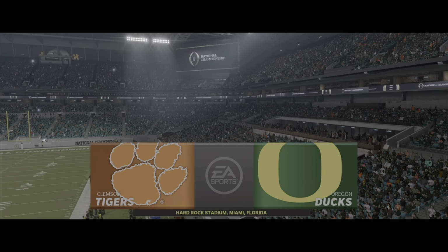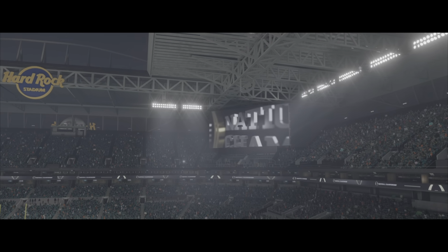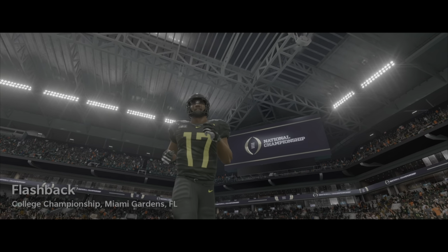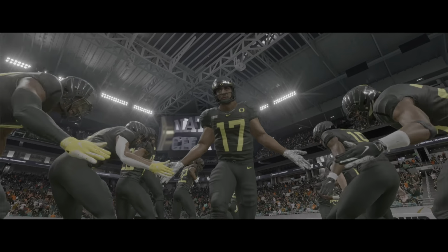Stars of the college football world will be on display tonight as we welcome you to Hard Rock Stadium here in Miami. Tonight we play for the College Football Playoff National Championship, as it'll be the Clemson Tigers taking on the Oregon Ducks.